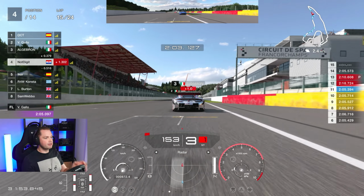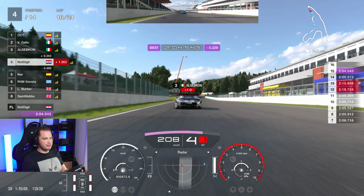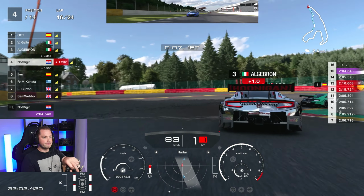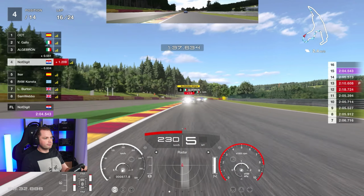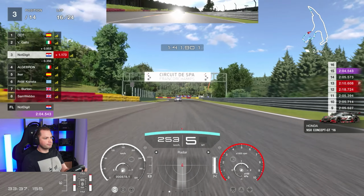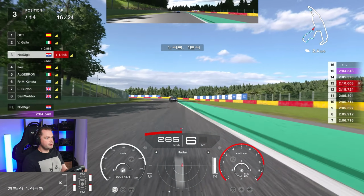And a 1 second penalty. What for? 204.5. This is insane pace. This is absurd pace in the race. It'll be tough to get closer.